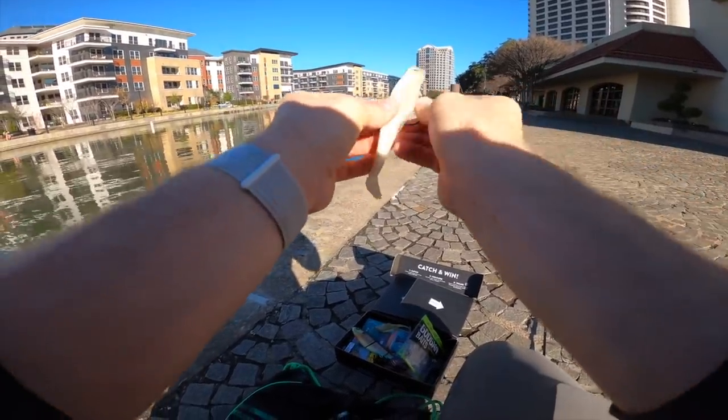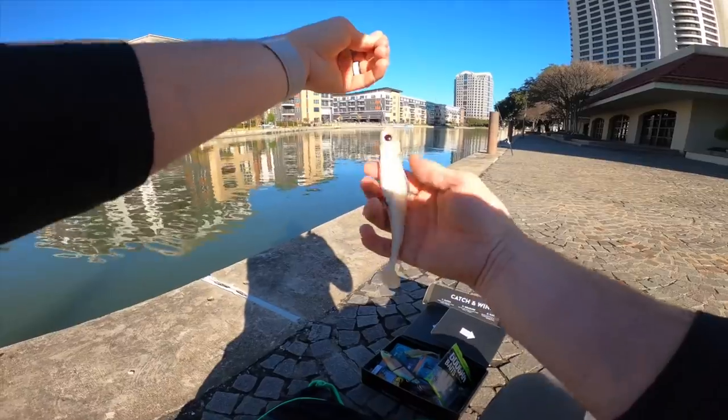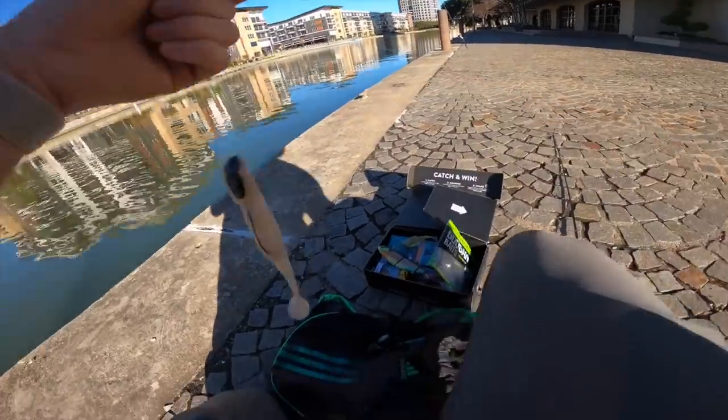I'm just gonna push it up through the plastic. You can even Texpose that hook. You can even push it back into the top there, so it's very weedless, and it's a large presentation for these wintertime giants. I'm gonna work this along the bottom nice and slow.